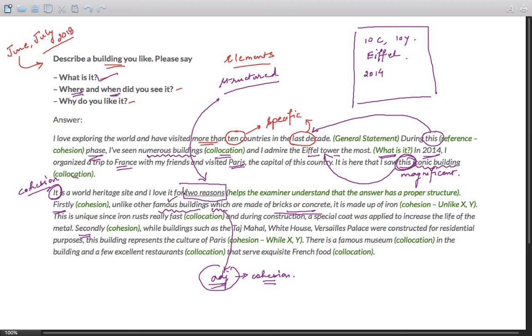So this is another collocation. Made of bricks or concrete. It is made up of iron. So unlike other buildings, unlike some buildings, this building, that is the Eiffel Tower, is made of iron. So I've used a number of collocation and cohesion devices: number 1, number 2, number 3, 4, and 5, within the same sentence. That's a sentence which will fetch you bands.